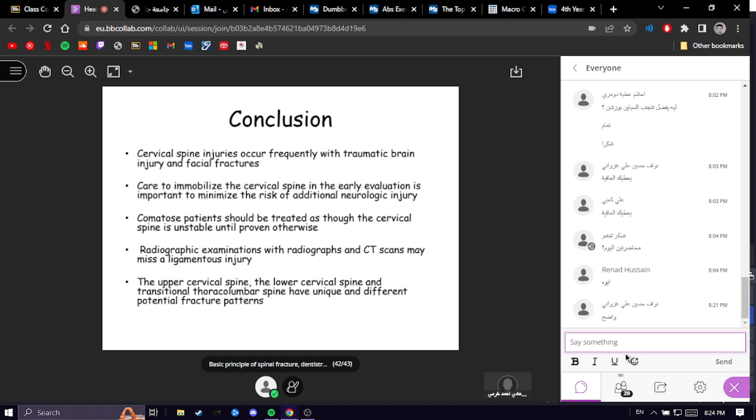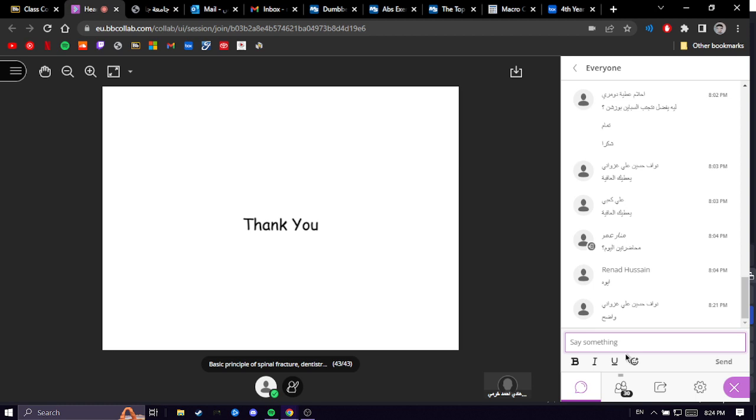The summary: maxillofacial fracture and cervical spine fracture are common. You have to take care to immobilize the cervical spine in early evaluation, and minimize any additional neurological deficit. A comatose patient should be treated as if they have a spinal injury, and as unstable until proven otherwise. Usually we do a CT scan, and later on we need an MRI, because CT scan could miss injuries that MRI shows. We also talked about the thoracolumbar junction being a common site for fractures. That's everything, and we'll leave the floor for you guys if you have any questions.